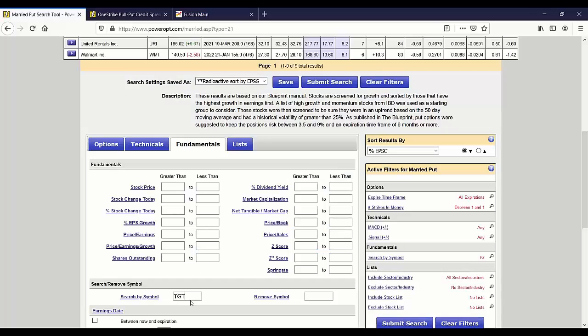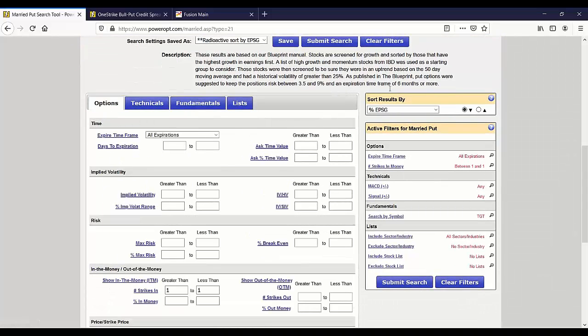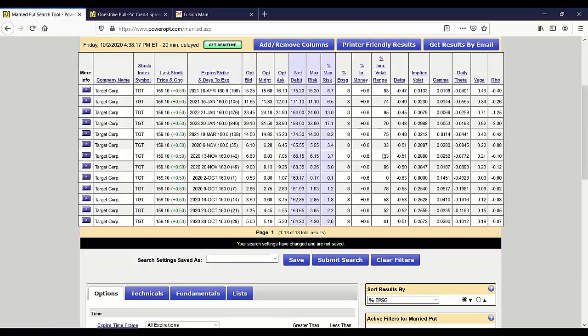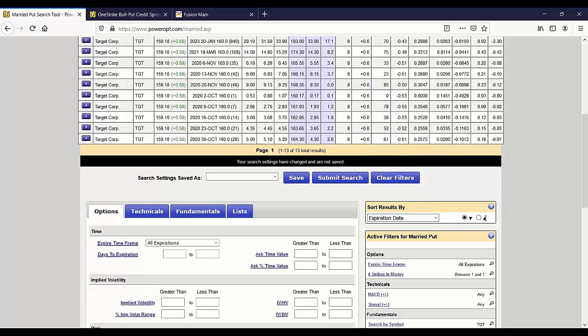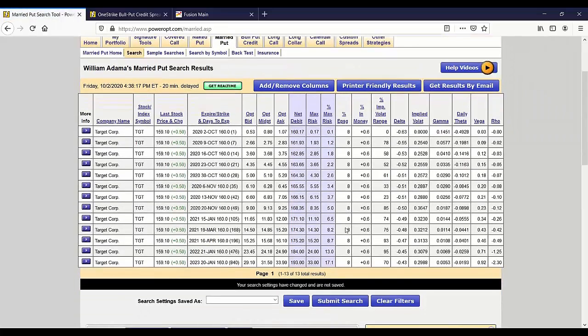All right, so I'm going to use the symbol field here under the fundamentals to just isolate Target. We're going to look at all expirations. We're going to go one strike in the money. So it might still be that 160, but I'm hoping I get the 165 in that case. And I want to sort by not earnings per share growth, but expiration. Expiration date. And I'm going to go lowest to highest, I believe. 160, 160, perfect. This is exactly what I wanted.